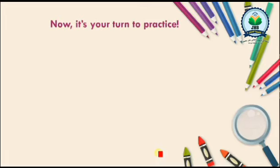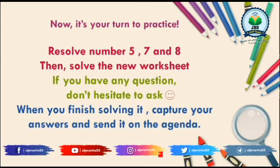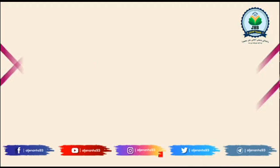Now it's your turn to practice. Resolve number 5, 6, 7, and 8, then solve the new worksheet. If you have any question, don't hesitate to ask. When you finish solving it, capture your answers and send it on the agenda.